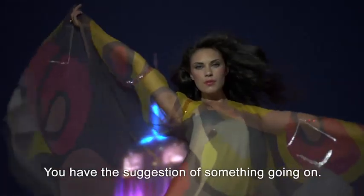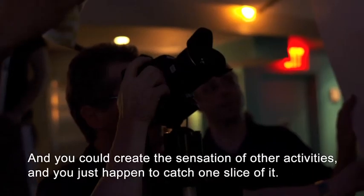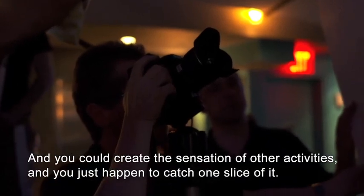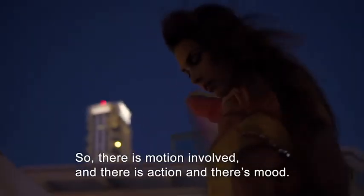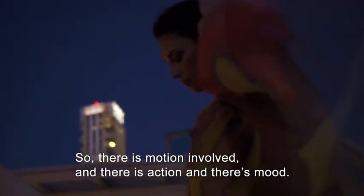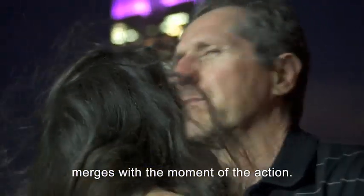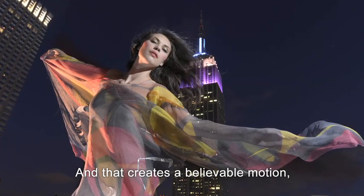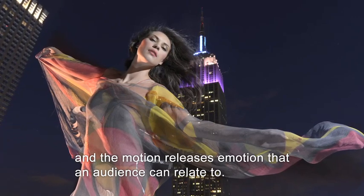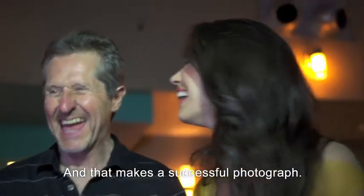You have the suggestion of something going on, some action outside of the frame, or some play of pressure on the model or the actor or the actress. And you create the sensation of other activities, and you just happen to catch one slice of it. So there's motion involved, and there's action, and there's mood. When a fashion photograph totally works, it's because the mood created by the lighting merges with the moment of the action, and that creates a believable motion, and the emotion releases emotion that an audience can relate to, and that makes a successful photograph.